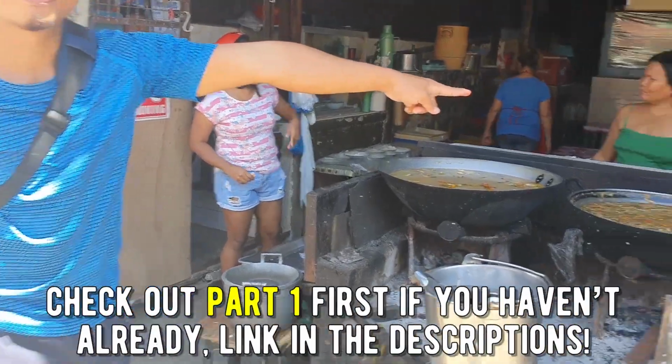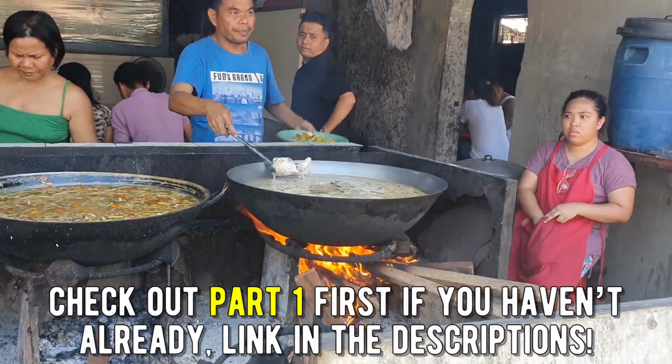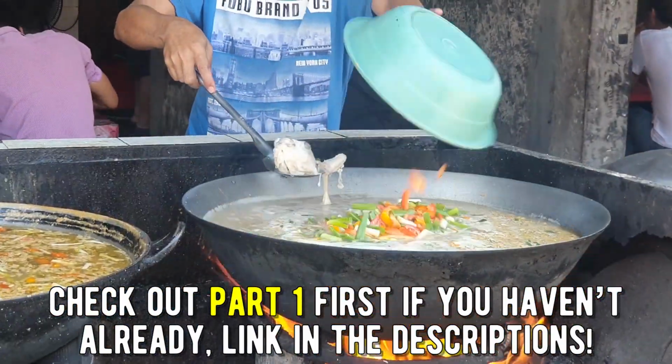Look at that one. Oh my god, what is that? That's what we're gonna eat. Is that a fish head? Yeah. These pots are huge.